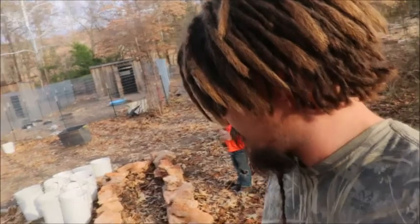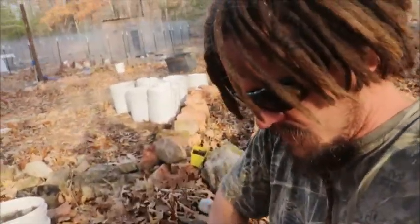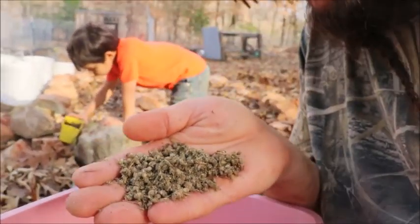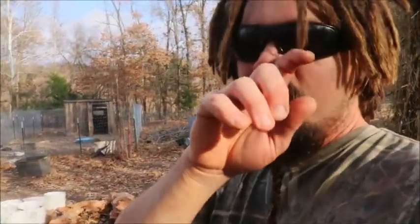So I've got all these seeds right here. A lot of them, really. And the seeds are so tiny. You probably can't actually see any of the seeds, they're so tiny, but they're there. So what I'm gonna do is build up this bed real quick, a couple different layers of stuff.